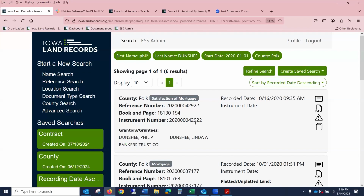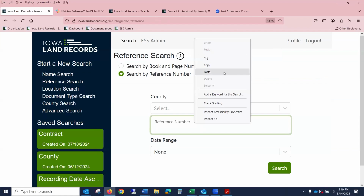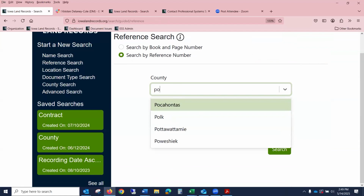You could do a reference search. I'm going to search for this right here. So I would go to reference search, reference number, and Polk County. That'll bring up that record.